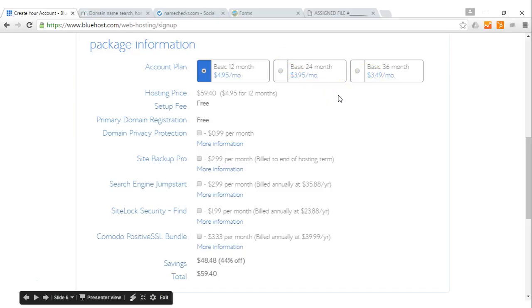So you are actually going to pay for this all today, but you can put it on a credit card or a debit card. And the price here is not exorbitant. So hosting price, mine came out to $59.40, and I also received a special offer to get my first domain year for free. So there are different offers that come up from time to time, and we'll talk about that more here in a second. There's also all of these different add-ons, domain privacy protection, site backup pro, etc. Some of these are checked by default, so you have to go through and uncheck them to get the lowest price for today. And again, those are things that you can always add in later.